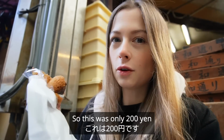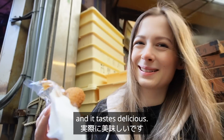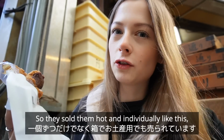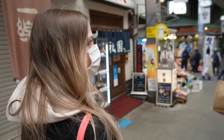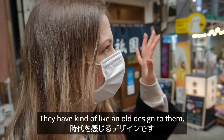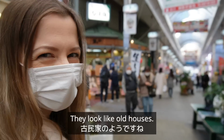So this was only 200 yen and you could see it being steamed in front of you and it looks so delicious and it tastes delicious. So they sold them hot and individually like this, but you can also buy boxes and use them as souvenirs. So you have options. I really like the design of the stores here. They have kind of like an old design to them. They look like old houses.